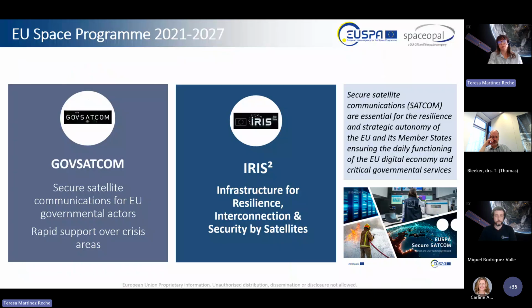Another component of the SET program is the Secure SATCOM. GovSatcom and IRIS-2 provide the secure and resilient connectivity needed to transmit and share geospatial data anytime and anywhere. So Secure SATCOM is the European Union's effort to provide trusted and resilient satellite communication for public authorities and essential services, particularly in scenarios where communication networks may be unavailable or unreliable. So I invite you, if you are curious about this program, to explore more about it.